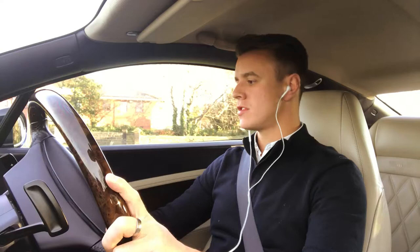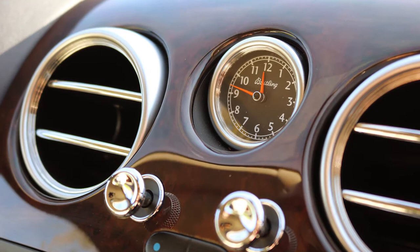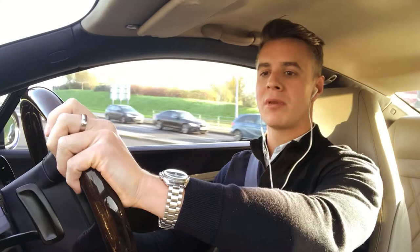Finishing off the instruments and the display, which is all very easily navigated, some lovely chrome touches as you'll be familiar with in Bentleys for the pulls for the air vents, is this superb Breitling timepiece in the center here. I've always wanted to own a Breitling, and here it is, sat pride of place in the centre of the dash and centre console in the Bentley.